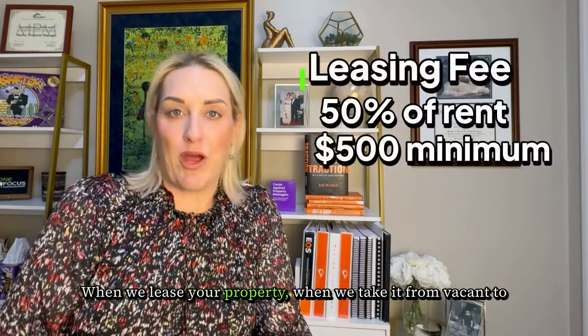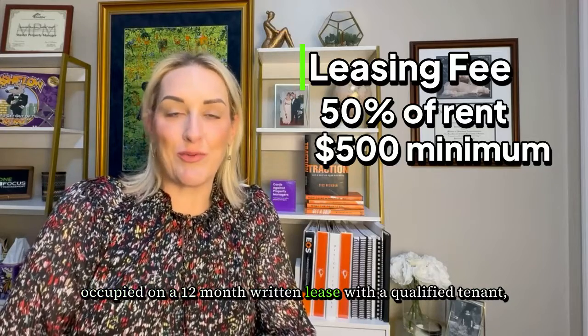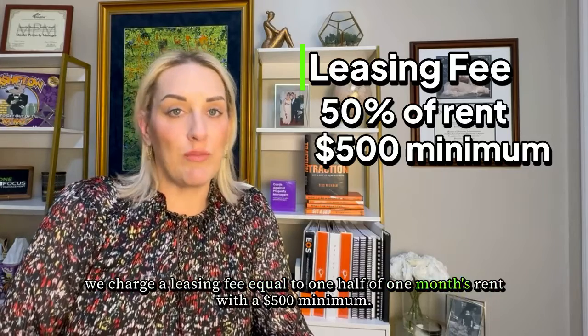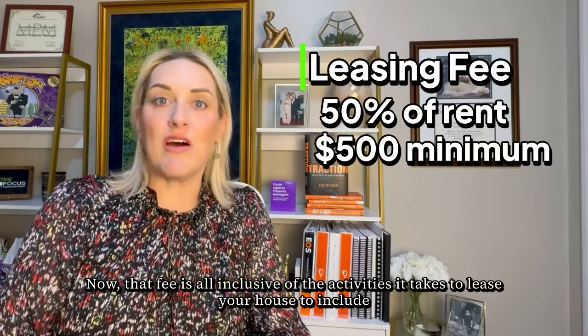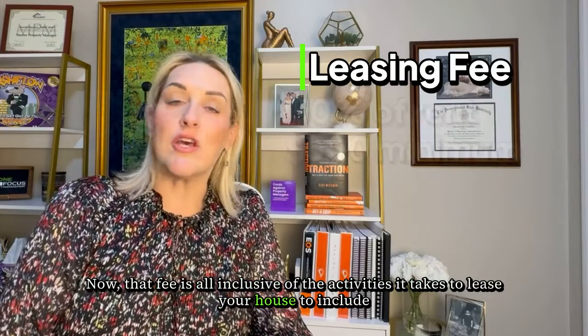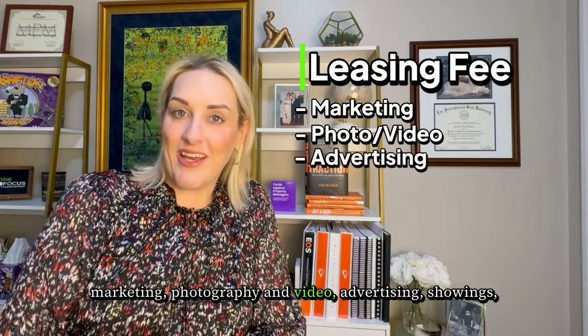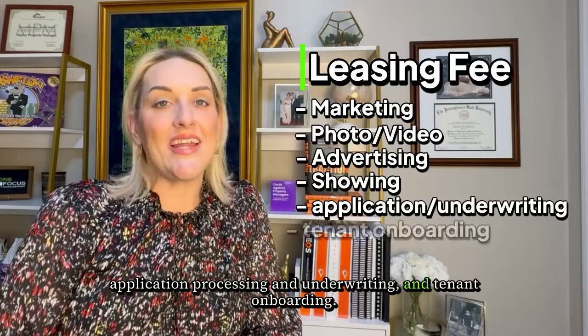When we lease your property, when we take it from vacant to occupied on a 12-month written lease with a qualified tenant, we charge a leasing fee equal to 1/2 of 1 month's rent with a $500 minimum. Now, that fee is all inclusive of the activities it takes to lease your house, to include marketing, photography and video, advertising, showings, application processing and underwriting, and tenant onboarding.